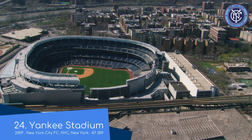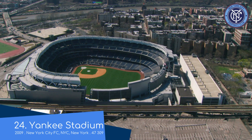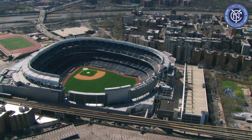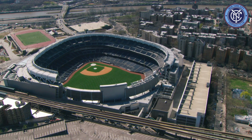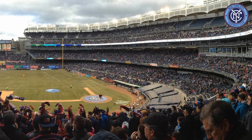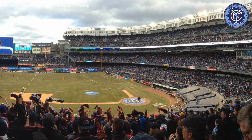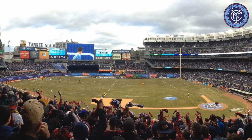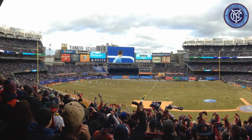We will start off with Yankee Stadium. Well, what can I say? It's a mighty fine baseball stadium, but you're in the wrong major league, New York City FC. Bless them, it can be confusing. Both sports use balls and play on grass. I can understand how you'd mix them up. Hopefully you get that sorted sooner rather than later.